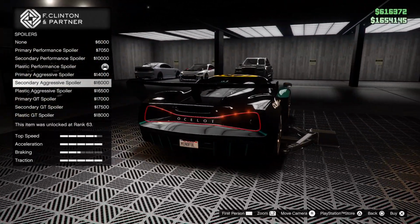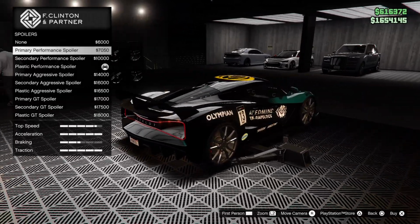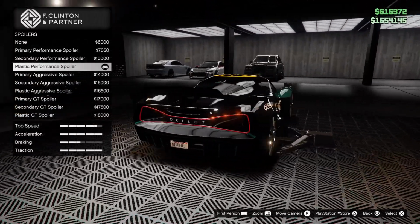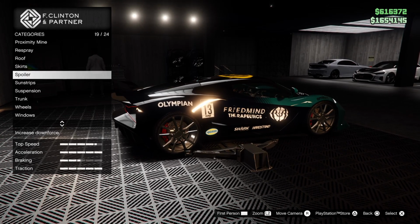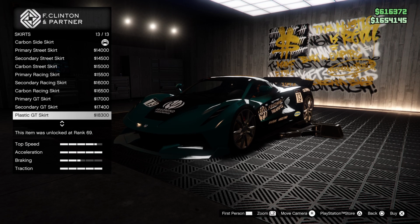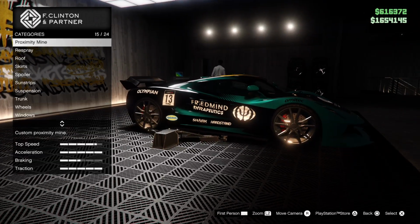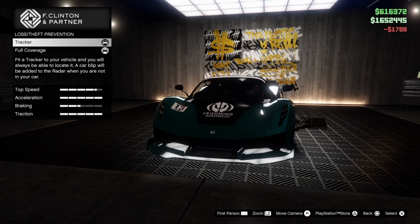Jeez. How many times has this wing been used for these cars? Honestly, I kind of like this wing that's already on it. Which is like a carbon one. Roof. GT Racing Scoop. Proximity mine? No. I don't like that stuff on these cars. Carbon mirrors. It better not be a repeat of the Xeno.